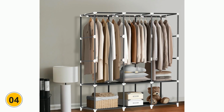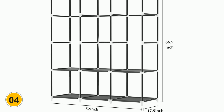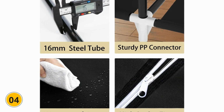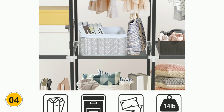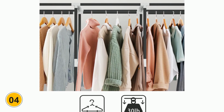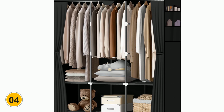However, some reviewers noted that the fabric cover can sometimes slide down if not secured properly. Here's the thing though, if you're someone who prefers open storage and can manage the cover, it shouldn't be an issue for you. This is perfect for students or those living in tight spaces. But if you're looking for something more chic, this might not fit your style. Alright, that was a great option. But if the cover sliding is a concern, the next product might just be what you need.